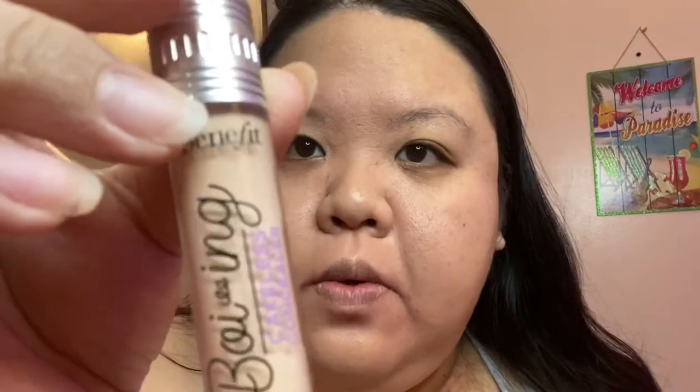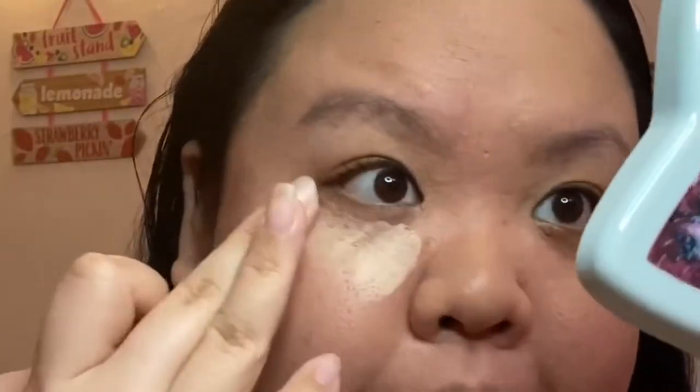I'm going to use this one. This is the Benefit Cakeless Concealer in number 3, and I love this concealer. I normally just tap it on underneath my eyes.